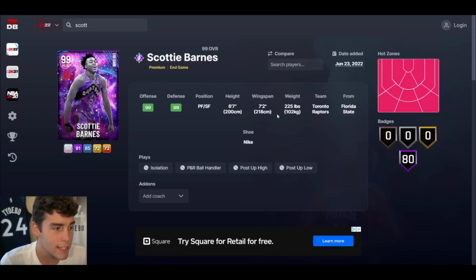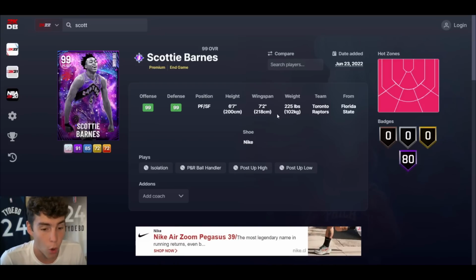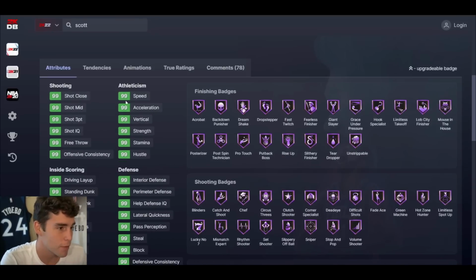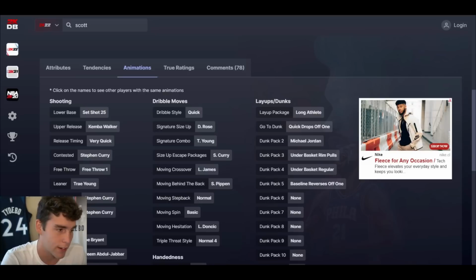So you guys might be like, okay, he's like a mini Kawhi. No. Kawhi's player model on the court is so much better than Scotty Barnes. It's not close. 6'7", 7'2" wingspan, he feels about 6'6" with the 6'9" wingspan. 99 everything, every badge in the game. We know that. Set shot 25, quick upper, which is good on very quick. Trey leader, quick dribble style, Steph size escape. Wish it was Trey Scotty movement on the back.